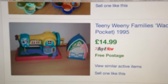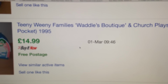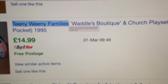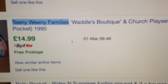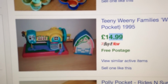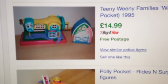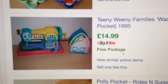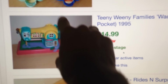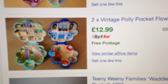Then these, I mentioned these in another video I think. These aren't genuine Polly Pocket, they're a kind of copy of it, known as Teeny Weeny Families. They're not made by Bluebird, but there's still a market for them, and I managed to get £14.99 with free shipping on that pair, with no figures, no accessories, just the little things. Again, the front of this comes up, and you can play with your figures inside, but there were no figures included.